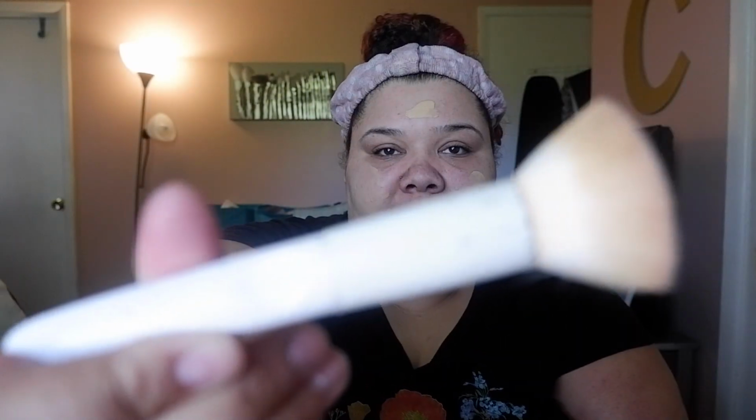And then I'm using this messed up Wet n Wild brush. I really like this brush, but as you can see, it's really messed up. You can't see from far back, but once I get up close, it's a mess.